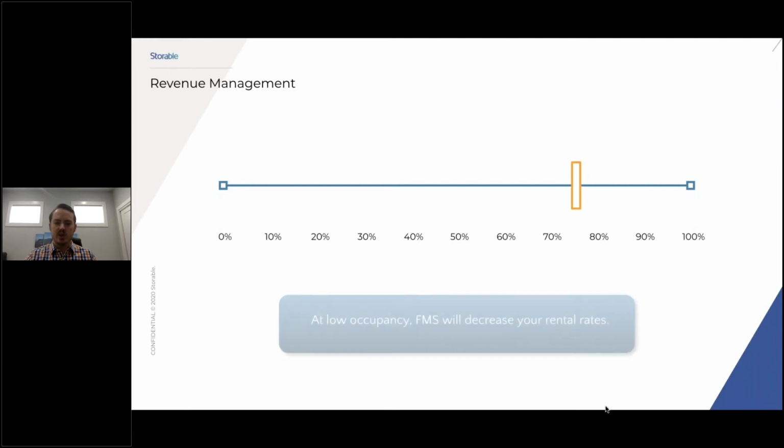And so in this situation, you can input occupancy thresholds below 80% in this example, where your software will automatically adjust your rates down. Between those two concepts, again, what it's trying to do is find that optimal rate, that sweet spot in the middle. It's going to find that rate that makes the most sense for both you and your customers, and it does so without you even having to lift a finger.